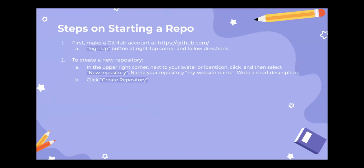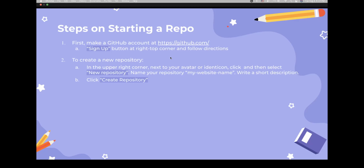So what does repo mean again, Grace? Do you remember? Simpler. It's another word for... Any guesses? Do you want to call in somebody to help you? What do you think, Paul? Could you help Grace out really quick? What's another word for repo? Was it like the history of files or something? Very close. Repo just means another word for project.